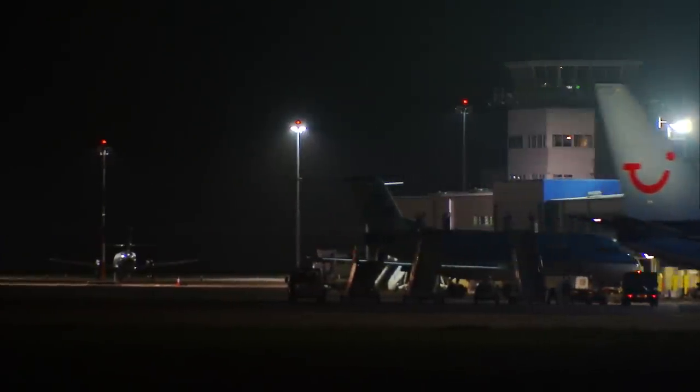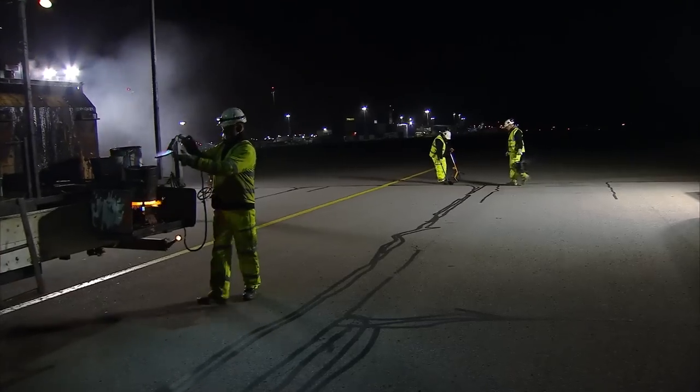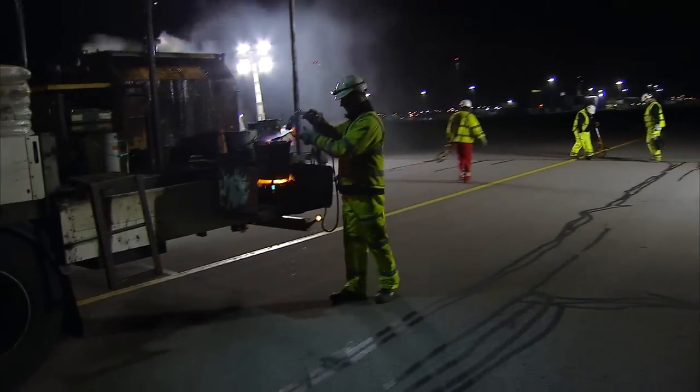There's an aircraft coming in, it's actually about 25 minutes early, so we're all going to have to move out of the way now to let that aircraft land. But fortunately, I think the guys were packing up anyway, so they just got it done in time. With the aircraft safely on the ground, and no more flights due for several hours, the repair team are able to push on and get the job finished.